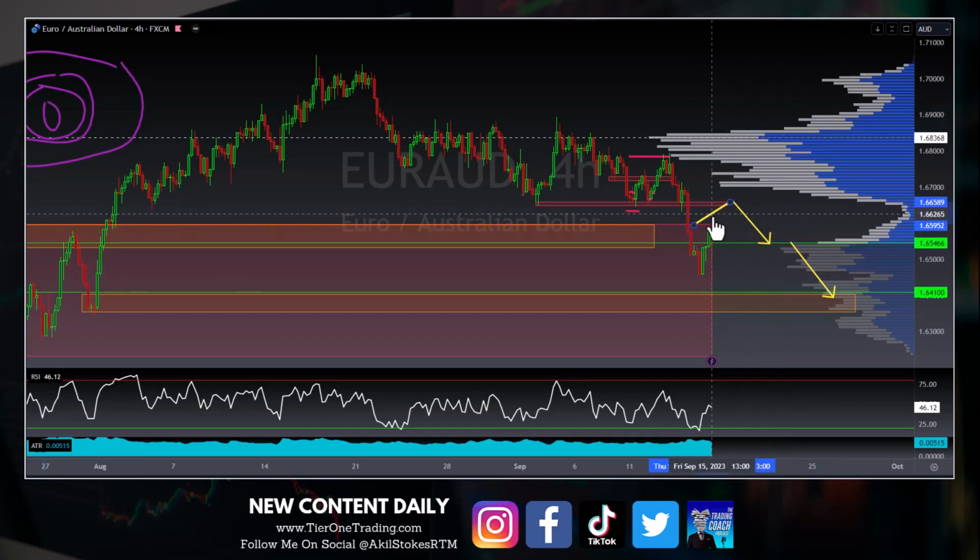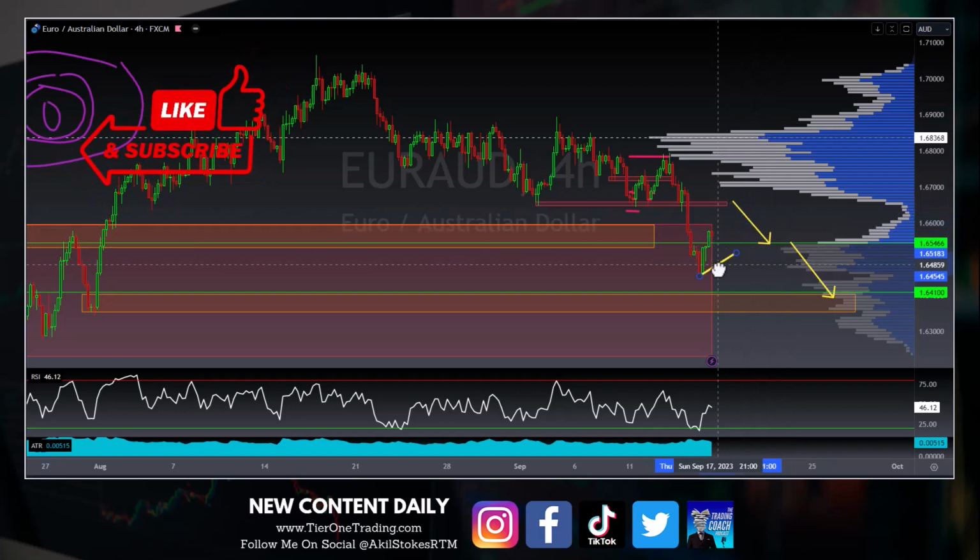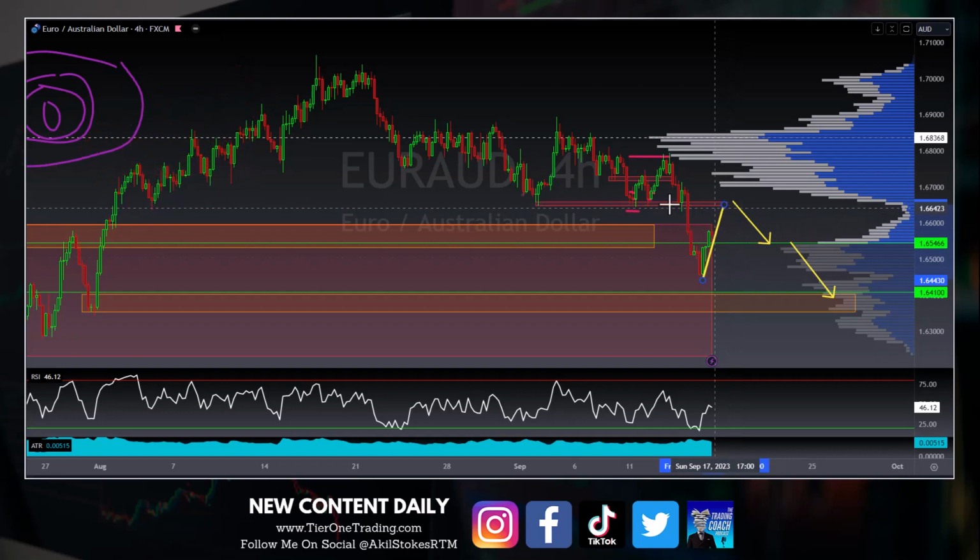Now, the ideal place that I would think this would go to, you never know until it actually happens, is right back to our previous level of structure support, which should now act as resistance, right? Back to the end of our void where our volume starts to pick up. And then look for an extension back down, at first retesting the previous lows right here, and then maybe the extension down to that 64 even handle later. Now again, could this pullback happen before? Yes, right? So what we want to do is identify a zone of where it could happen.